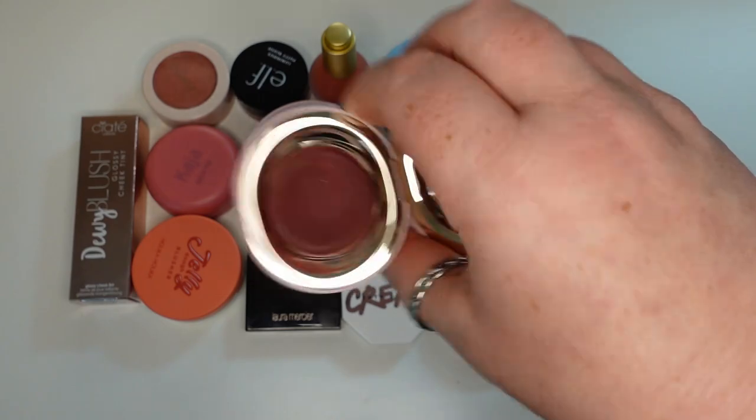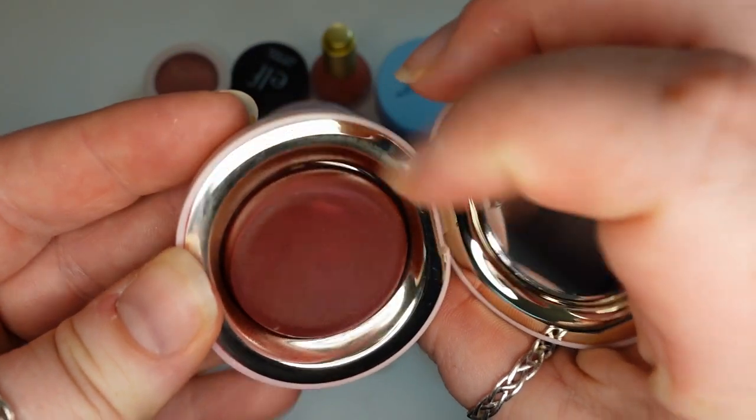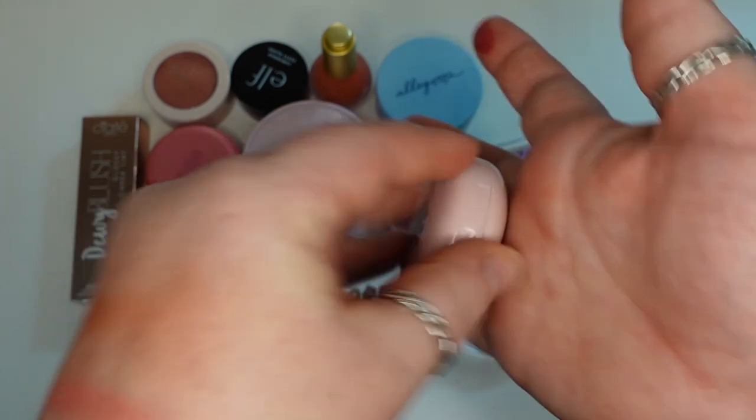I do like the formula. If it lasts that long, I don't think it's dried out. Oh, no, it's not, sir.